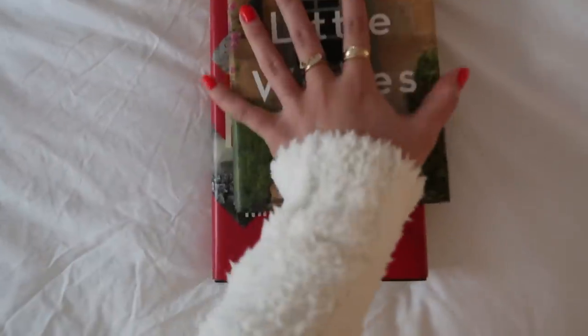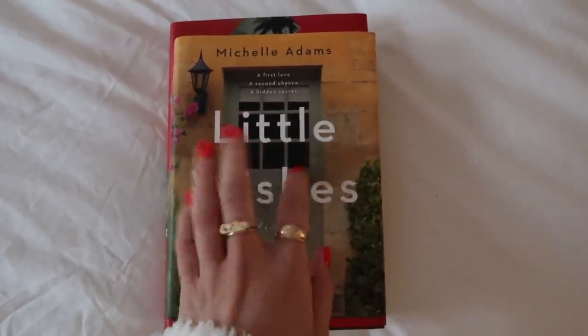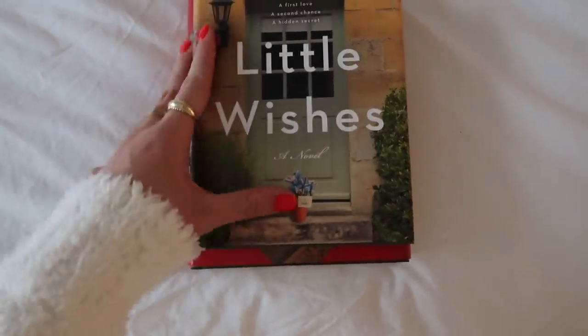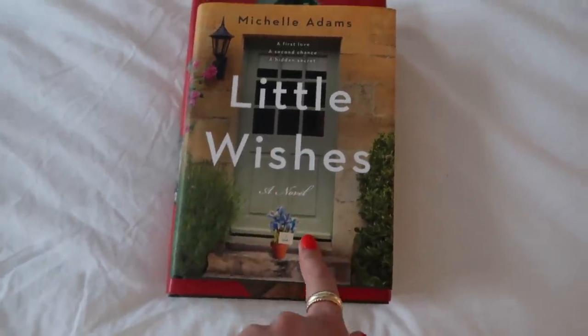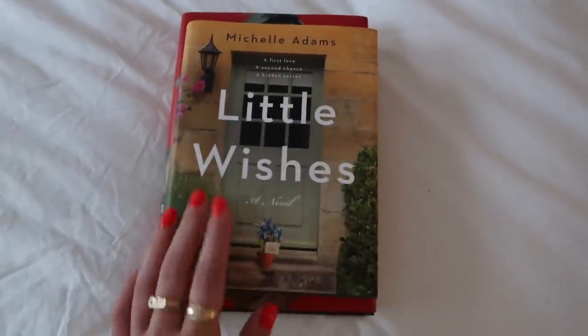Quick little book haul. I got two books today. If you guys have any book recommendations, leave them down below. But I went to Barnes & Noble and I picked up this one. It looked really cute. And I just thought that this would be a good read, Little Wishes. A First Love, A Second Chance, and A Hidden Secret. Thought that this was good.